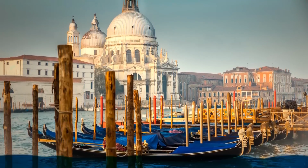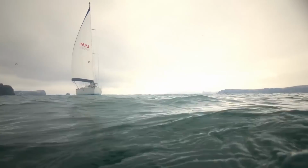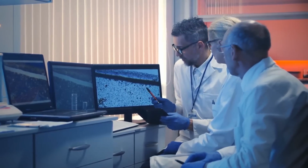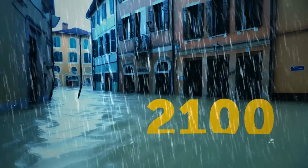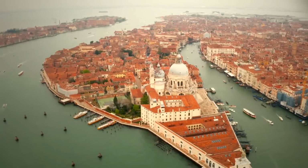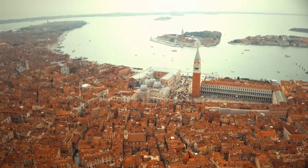Now, when will Venice take a dive into the abyss? It's hard to say for sure. Subsidence and rising sea levels are as slow and unpredictable as a turtle in a marathon. But experts have playfully warned that if things continue as they are, Venice could be doing the backstroke beneath the waves by 2100. Fear not, though. They're doing their best to protect this floating gem of history and culture from becoming a Hollywood disaster flick. So don't cancel that Venice day trip just yet.